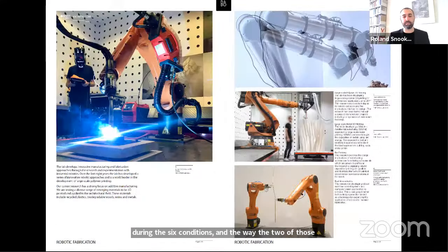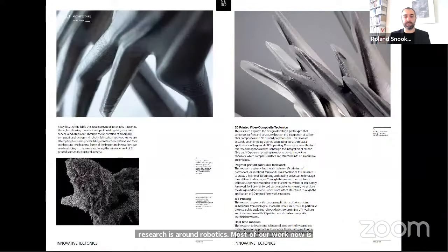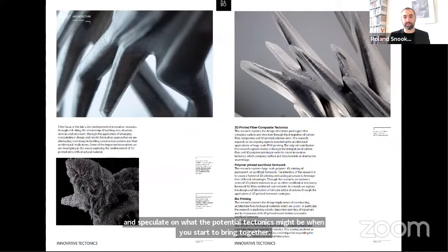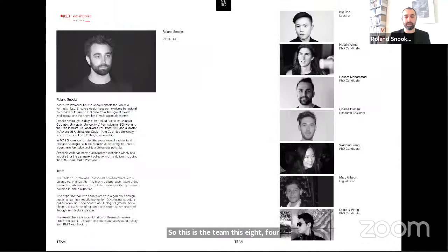The other aspect of the research is around robotics. Most of our work now is around additive manufacturing through a series of different materials. And as I said, this comes together in order to make innovations within tectonics and trying to experiment and speculate on what the potential tectonics might be when you start to bring together algorithmic self-organizing logics and robotic fabrication. So this is the team. There's 8 full-time researchers in the lab, and these are our facilities at the Design Hub at RMIT University.